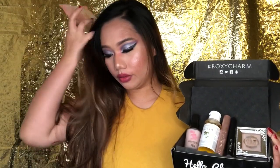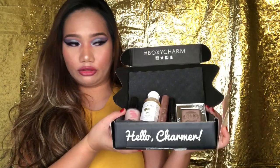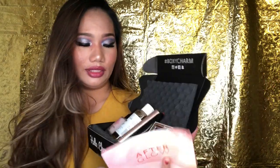Guys, this is the look where I used these products. I just used my own eyeshadow, concealer, contour, foundation, and blush, and of course the brow, and the rest I used from this Boxycharm February edition box. I probably should say that I love it. I love them all, especially this primer. Ooh, it's to die for. So that's it, guys, I'm sharing with you my February box.